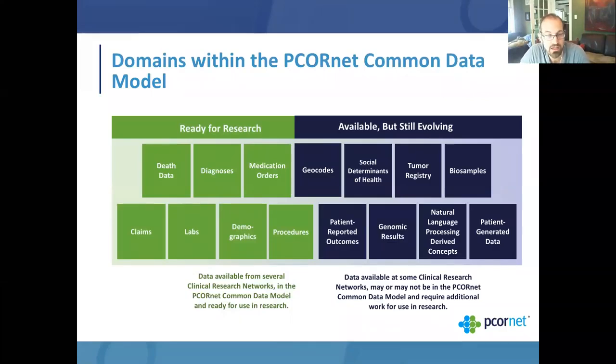The PCORnet common data model. So this is a cartoon that illustrates many of the domains within the data model. This isn't everything, but we just wanted to highlight a few. The ones on the left in the green are the ones that we would say were more ready for research or more well curated, have been used more for existing studies. And then the ones in the blue on the right are available, but they're more at the pilot stage, and so you can get a sense of what's in the data model.